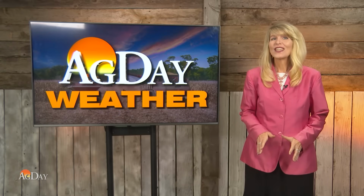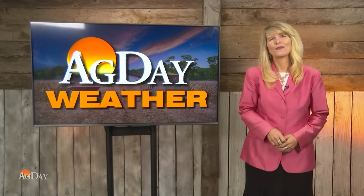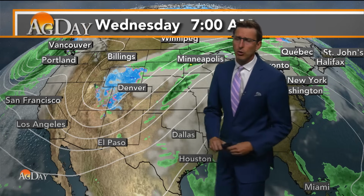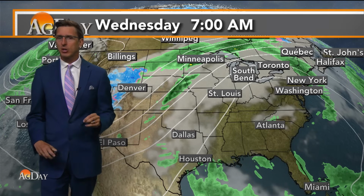Rain showers are setting up for today from Texas all the way into northern Michigan. Meteorologist Matt Engelbrecht has more. All right, looking out for those big systems, the ones that bring us widespread showers and strong wind in and across the United States. This is Wednesday at 7 o'clock in the morning.